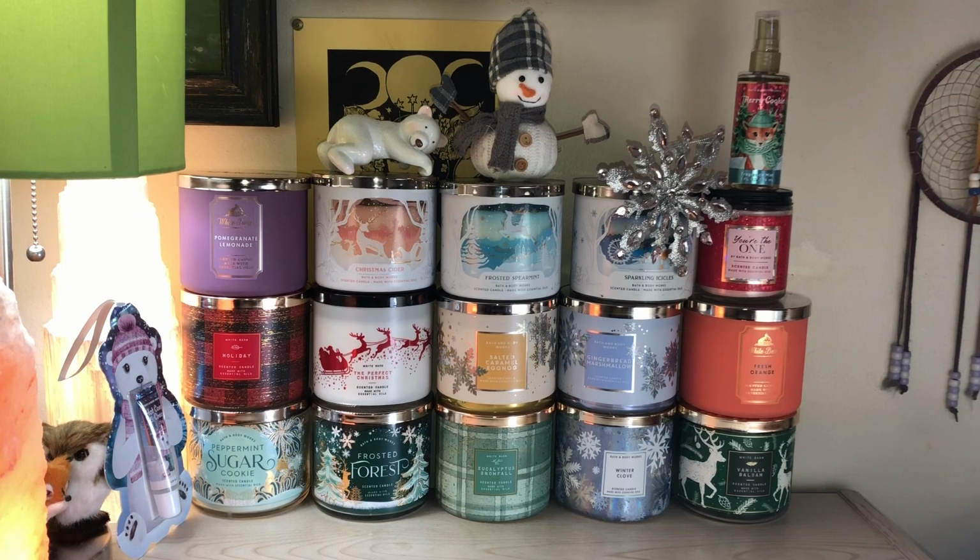So I have 14 fragrances here, or 15 actually, with You Are The One I got as a free gift. So that's single wick over there. I got a variety here, but I found that there was a running theme in this year's allotment from Bath & Body Works. There's a lot of mint, there is a lot of pine, and some years I find that they have more gourmand bakery, and this year they seem to have gone very fresh.